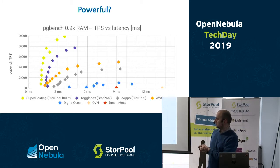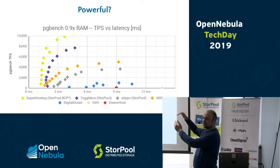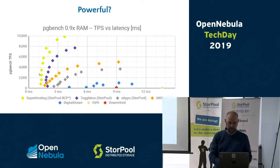So back to the question. When we say a powerful cloud, it is a cloud that gives you application performance up and to the left on this chart, meaning you can get more transactions per second at lower latency. That's the logic there.